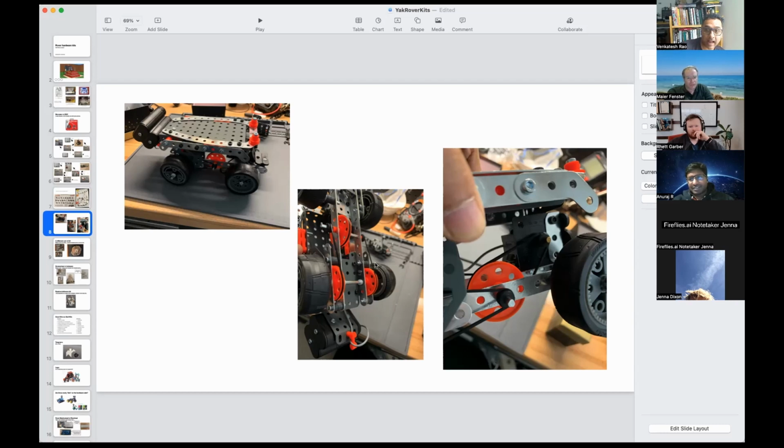So anyway, I last played with it when I was like 8 or 9, it's almost 40 years. I'm really impressed by how good Meccano still is and how friendly it would be to rover type hardware. So I'm going to play more with this, but moving on.